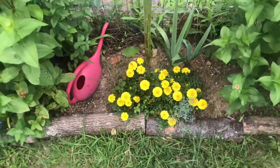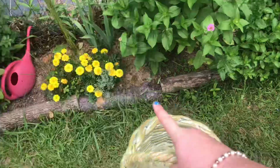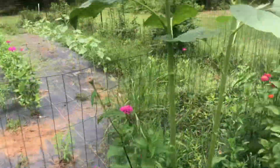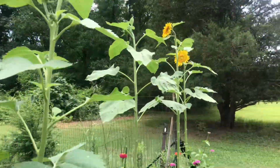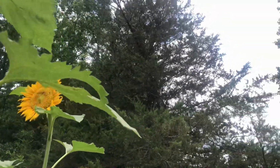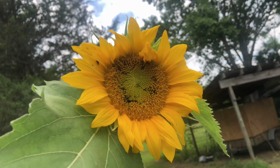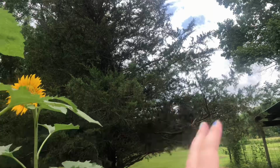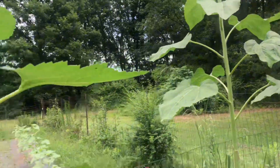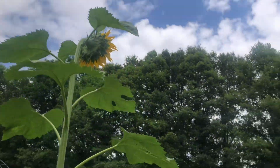I planted a ton of marigolds just in various places. I have marigolds right there, at the end, right here. And then I have sunflowers everywhere. I have these up here. These look like they have some bugs on them. I don't know what kind of bugs those are. But there's one that's so tall, I can barely get a good camera shot of it. And that one I'll have to show off from the inside because it's facing the inside of the garden.